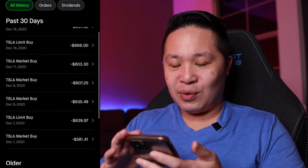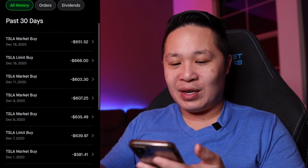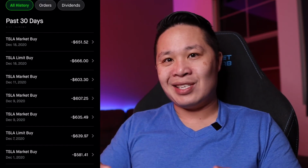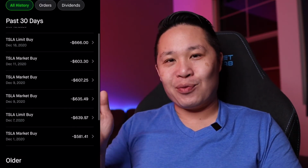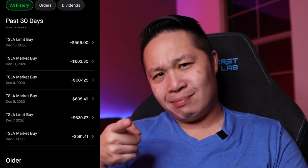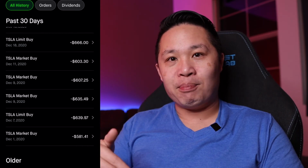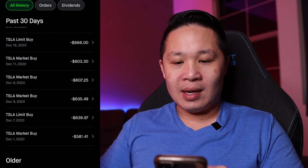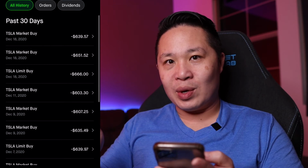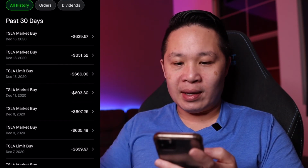And my final 3 buys, and this is a little bit silly, but for the sake of making this video, I was at 66 shares of Tesla, but I wanted to buy 3 more shares to get to an even number, and the even number being 69, just for you, Elon. And even within that final day, the price fluctuation was pretty crazy, right? The 3 that I bought throughout the day were $666, then $651, and then $639.